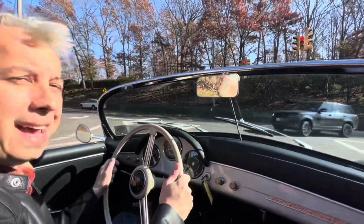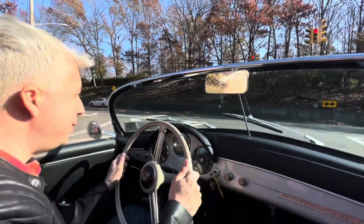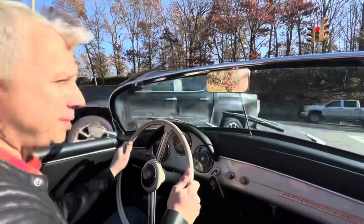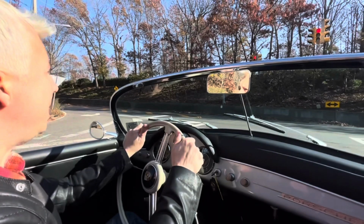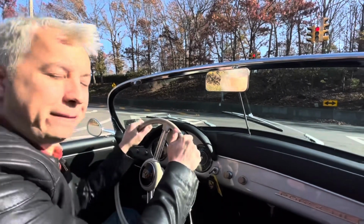So here we are at the FFR, the farm road. We'll cruise down there a little bit, enjoy some of what Mother Nature has to offer, and we'll see you on the farm road, the FFR road.